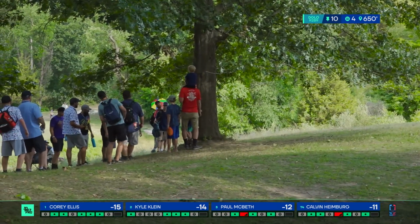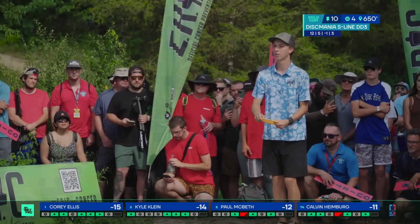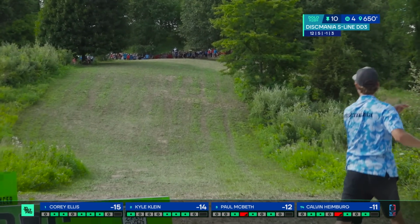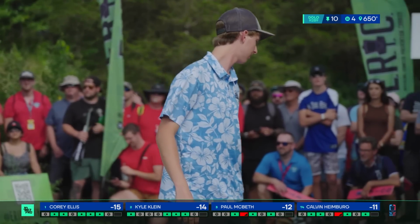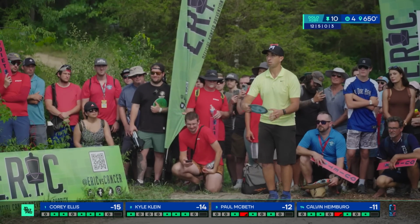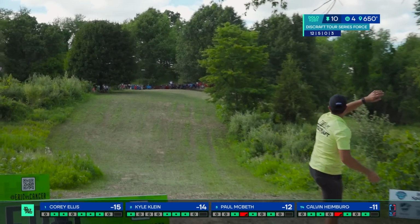It's a bad roll away. I feel like it's actually a good roll away because if he gets to the left of that tree, he has no progress forward really whatsoever. The farther right he gets, he actually has a window. He'll be able to maybe push up farther up the fairway. Kyle with a counter skip to the right side. That's going to put him probably somewhat near to Corey's drive.